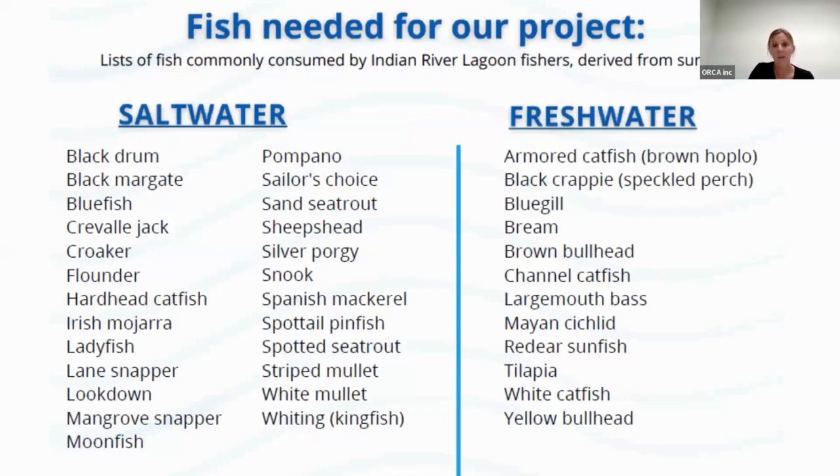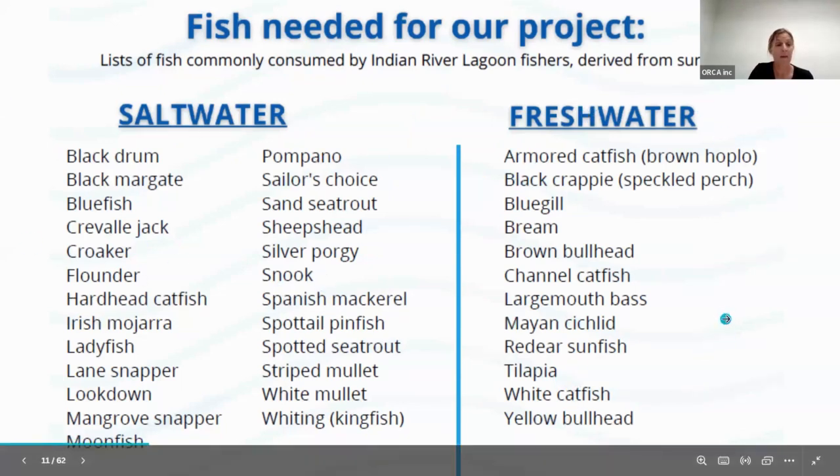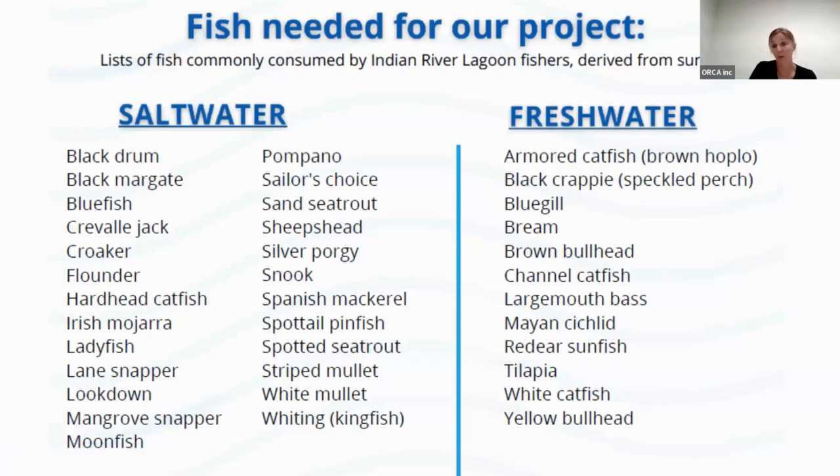Now, if you happen to be someone who likes to go out on the water, or you know someone who does, then this is the list of fish that currently have been listed on our angler surveys as being species that people do in fact consume. So we have a brackish water or marine portion of that survey here, and then we have our freshwater fish. If you see something on here that you like to consume that is not listed, please let me know so we can add that to our list and be a bit more comprehensive.